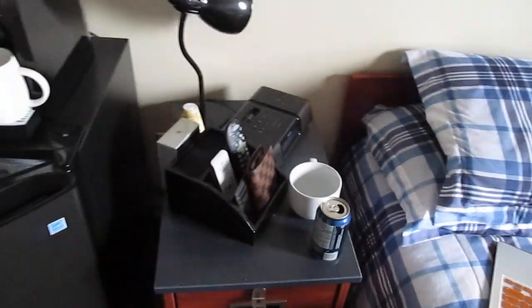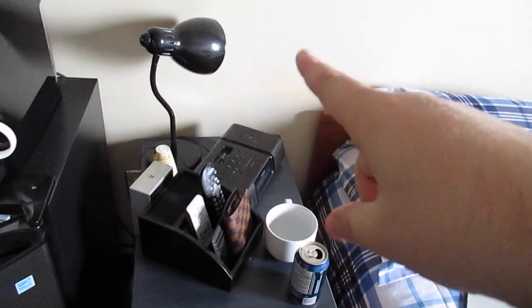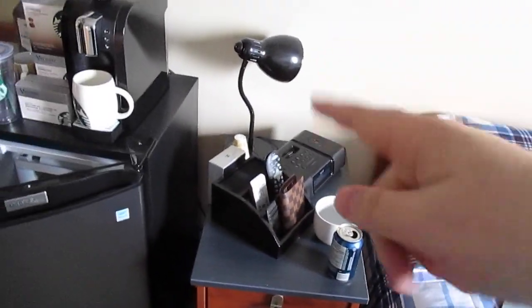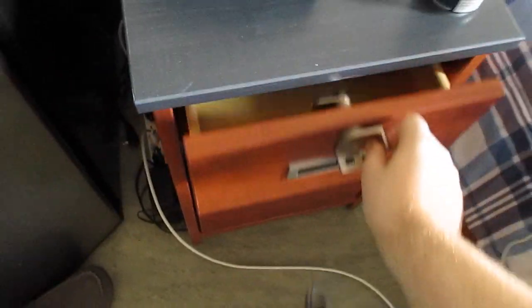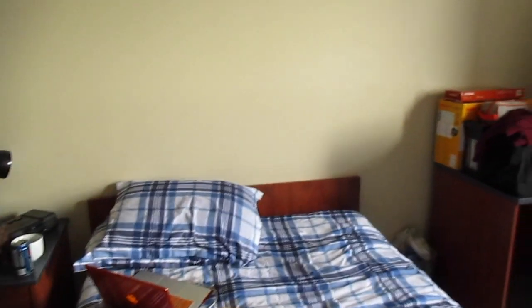So as for over here, I still have a few things left. I have to pack my alarm clock docking station there, and my lamp and stuff like that. All these drawers are empty, so all that is good. I still have my bedding on there, obviously.